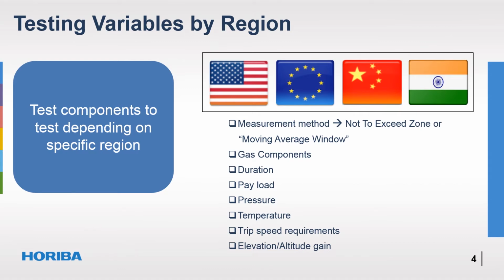How in-service conformity is performed in each country varies depending on their specific road and traffic conditions. Factors such as the exhaust components that need to be measured, test duration, payload and road trip requirements are specified in their specific legislation. Calculations are also different. In the case of the USA, for example, they have applied the not to exceed method, whereas most other countries have adopted the method developed in the EU, which is called the Moving Average Window, or MAW. Interestingly, it is the method that will be adopted in the USA in the future.